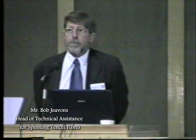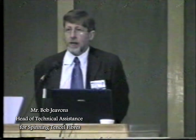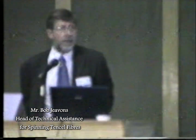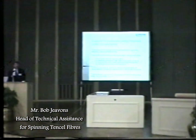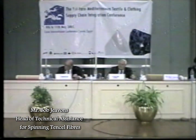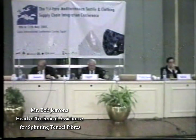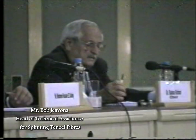Any more questions? I have just one thing to add, Mr. Bob. Can you correct me if I'm wrong? This Tencel you are talking about is a cellulosic viscose origin which Lenzing has produced instead of using carbon disulfide. That's right, yes, it is. Locally, this is actually a viscose fibre which we were producing in Egypt before.